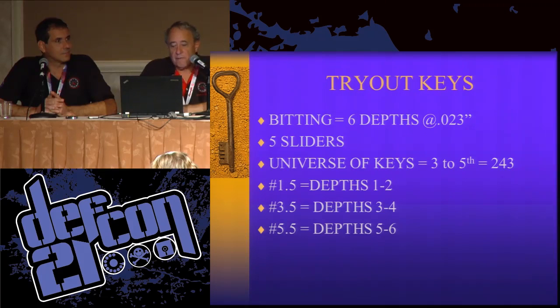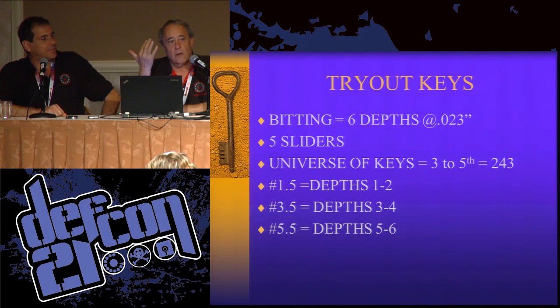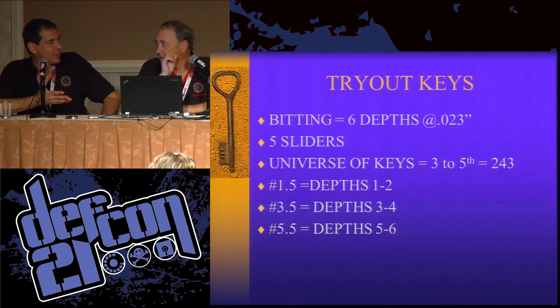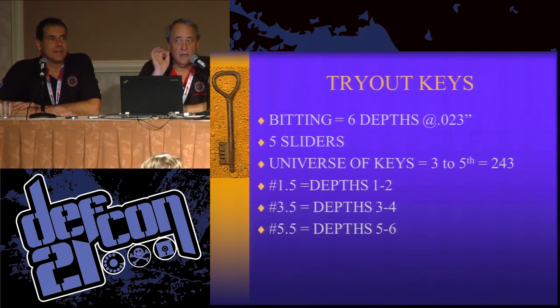Okay, so first of all, try out keys. Probably most of you guys aren't old enough to remember in the 60s, we had 64 keys that would open all General Motors cars. 64. Because we split the difference, we exploited the tolerance in the locks. You say there's no such thing as a master key system for GMs. Well, they're not master keys, they're tryout keys. You jiggle them in the keyway. Sometimes they would open, most of the time. But what you're doing is cutting the tolerance in half. And the same thing in Kwikset.